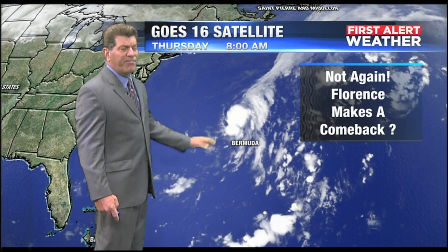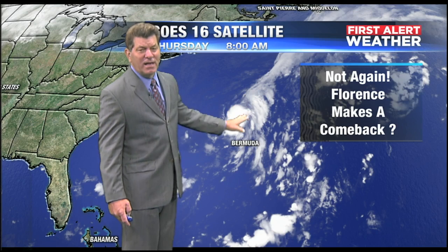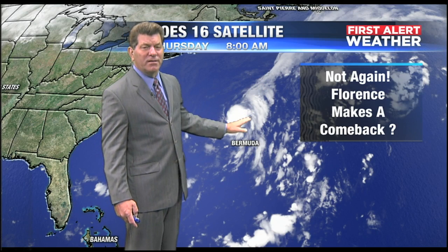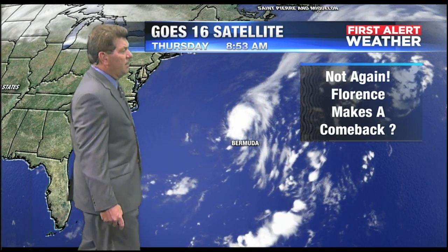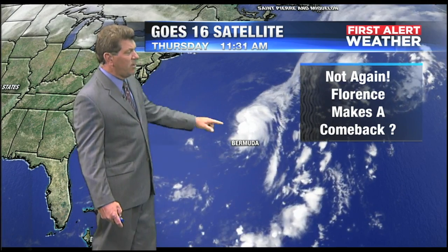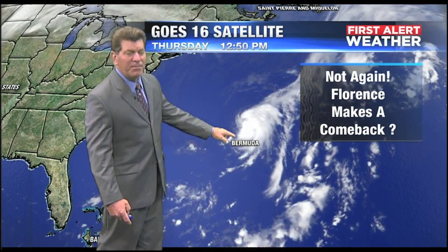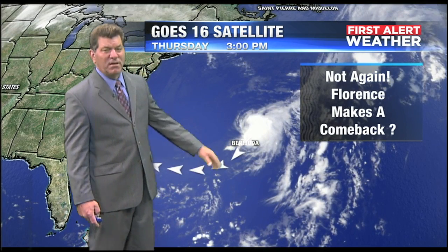Well, get a look at this. A frontal boundary, which picked up Florence a couple days ago, carried it out into the Atlantic. This is not necessarily Florence, but on the tail end of fronts during this time of year, you can get little spin-ups, and that's what we're seeing right now. This is the same front that brought Florence off the coast of the United States. So it picked it up, carried it out, and now we're starting to see what appears to be some development here. Looks as though the National Hurricane Center now giving it a 20% chance.